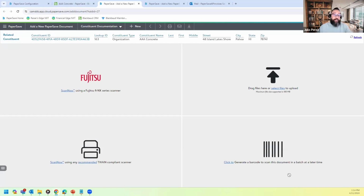And it actually generates a barcode that gets printed and you can hold on to that barcode. The vision here is that that barcode is a pending marker onto this record. So ultimately, once you do receive that supporting document in the mail, now you can grab that barcode, put it on top of that supporting document and scan that into PaperSave, and PaperSave will automatically direct that into the right constituent, right? That is something that we call scan later.